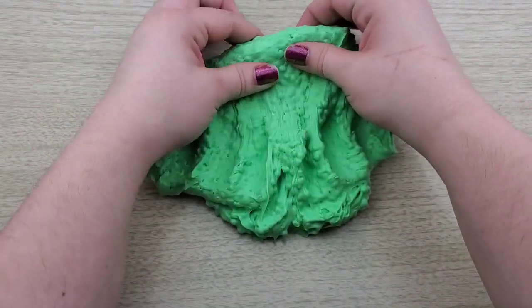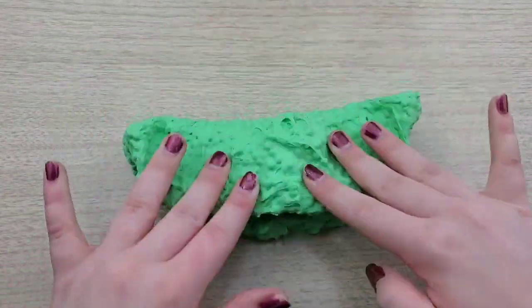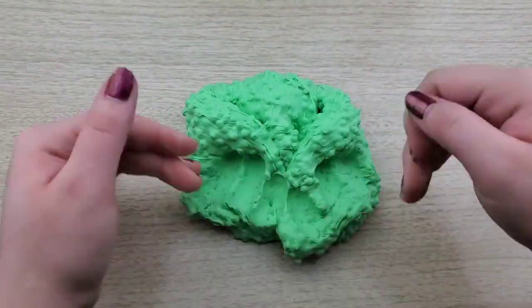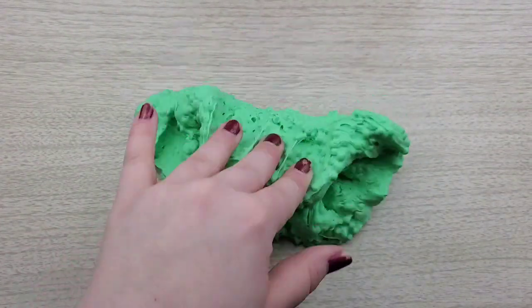And I'm kind of scared that there's going to be bead fall. If you can't tell, they're kind of sitting on the edge already. So hopefully it doesn't. But overall, I'm going to give this a 5 out of 5. Definitely enjoyed this one and hope it stays true to its texture.